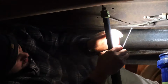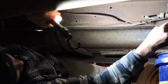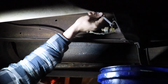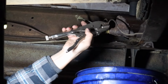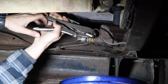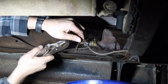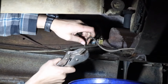Now, I'm trying to deal with something that's stripped. What we're gonna end up having to do is take some vice grips to it and then cut this off and flare a new kit on. So we're gonna cut this off up here, put another one of these on, then flare it out.